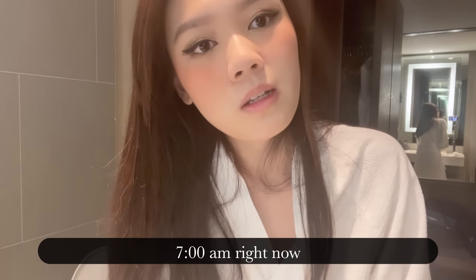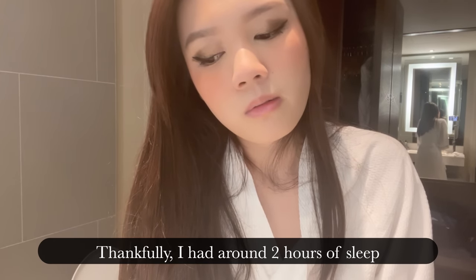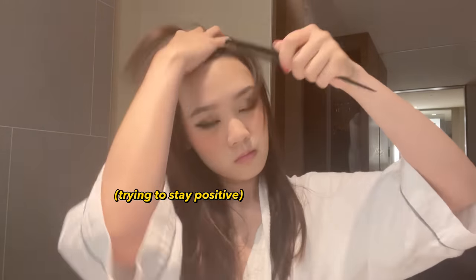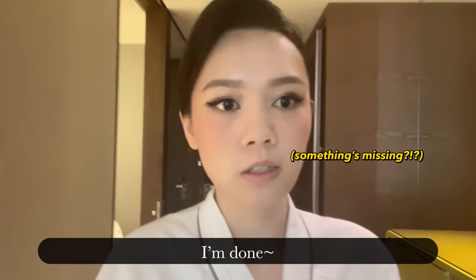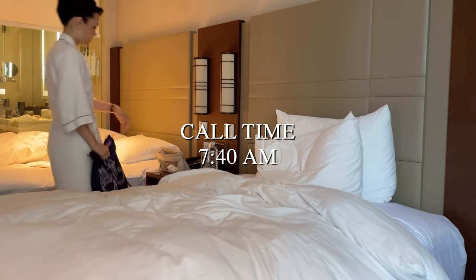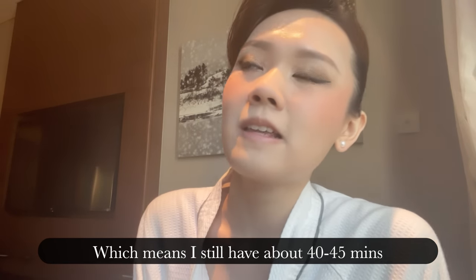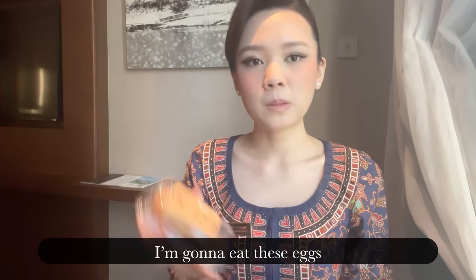7 in the morning right now. Done my makeup. Thankfully, I had around 2 hours of sleep. I really hope I can sleep in the bus because I'm still really tired. I'm done. Oh, without my lip. No. I just got my wake up call, which means I still have about 40 to 45 minutes before I leave the room. I'm gonna eat these eggs.